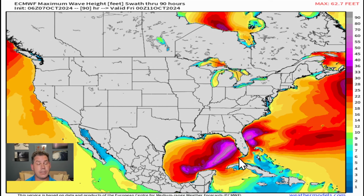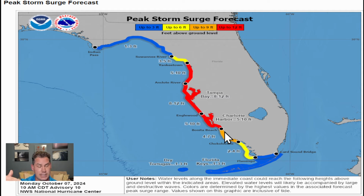Here is the latest wave projection. Obviously this is going to cause an extreme amount of swells out ahead of the storm, and you're talking upwards of almost 60-foot waves off the coast. So this is a combination of a very dangerous, powerful Category 5. Now it is expected to weaken a little bit, so we'll be going over some of those details, but nonetheless, it's not even stopped yet, folks. It's still continuing to intensify as we speak, just north of the Yucatan.